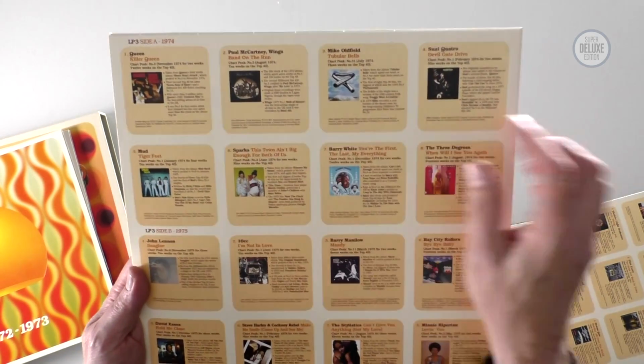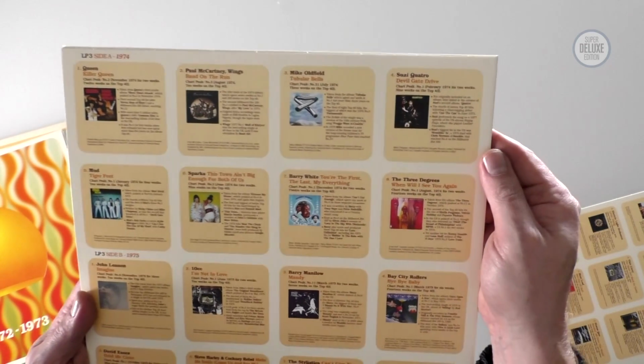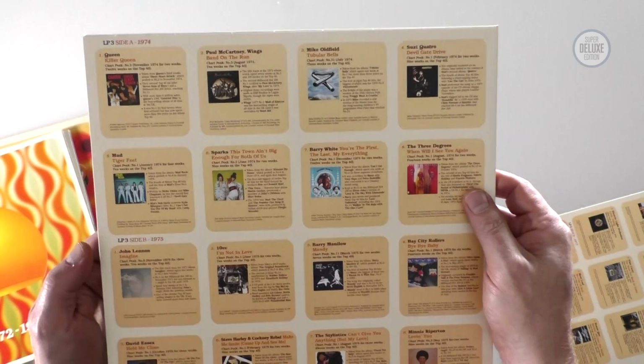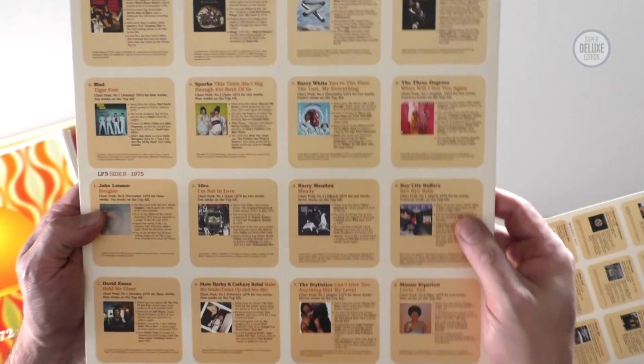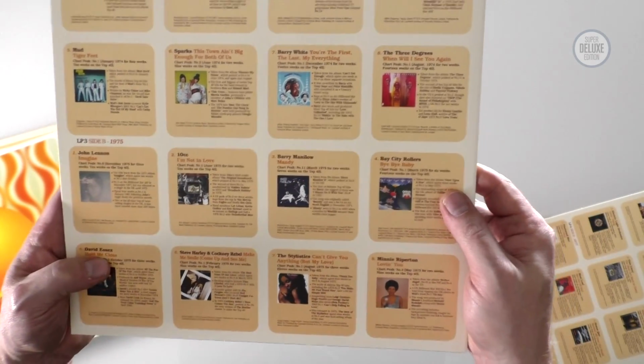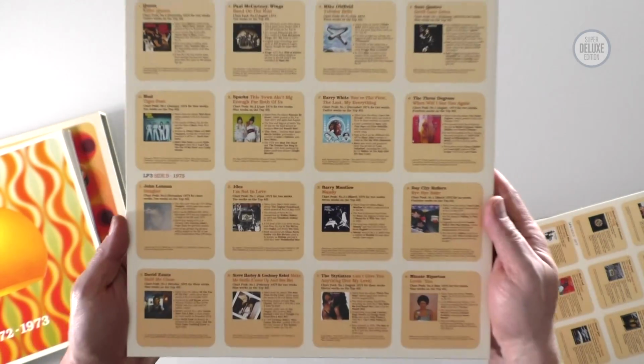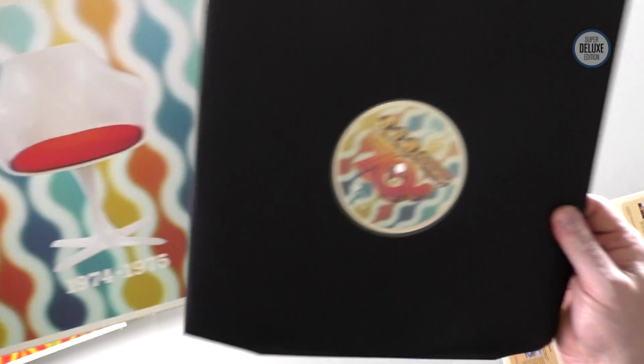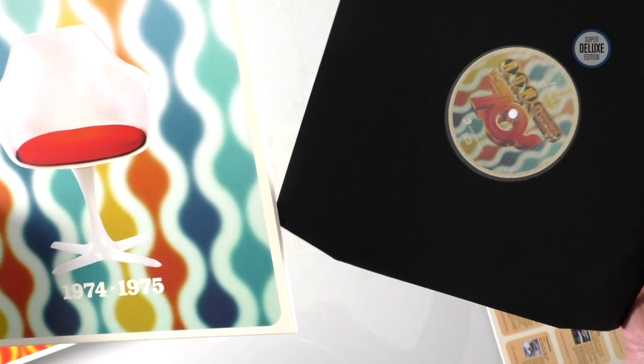We've got Queen, McCartney, Band on the Run, Mike Oldfield, Sparks, Three Degrees, John Lennon, 10cc, Bay City Rollers, David Essex, Minnie Riperton, Suzi Quatro, etc, etc. Very, very 1970s. There's the label for that one.